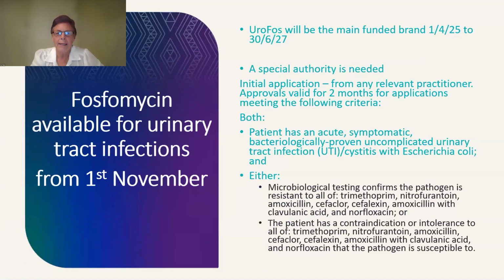Fosfomycin is a medication that has previously been available with a whole lot of restrictions and difficulties to get hold of it, but it's an oral medication that allows us to treat in the community bacteria that have proven to be resistant to most other antibiotics, and well, to all other oral antibiotics that we've had available to us. So it will be available now that we can get it easily in primary care. It does need a special authority, and you can see what the special authorities I've listed there, so that the patient has an acute symptomatic bacteriologically proven uncomplicated urinary tract infection with E. coli, and that they're either resistant to all our usual medications, or the patient has a contraindication or intolerance to those medications.